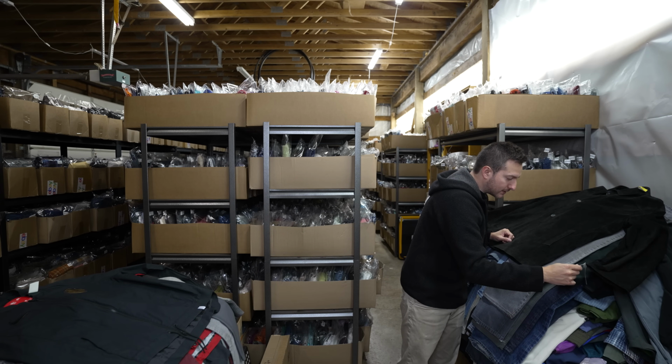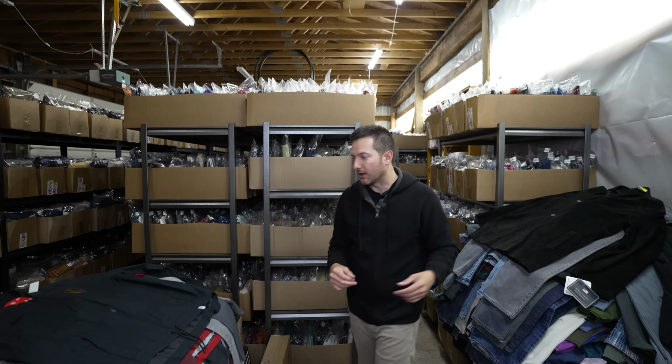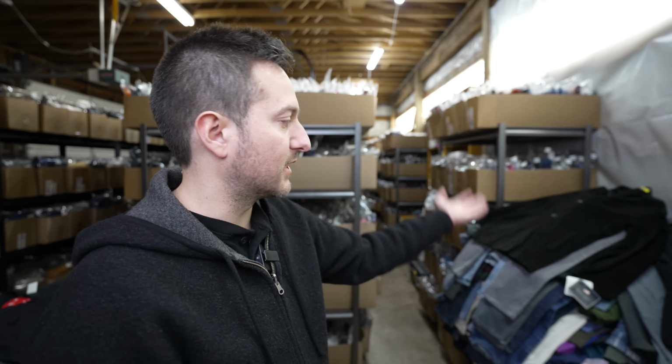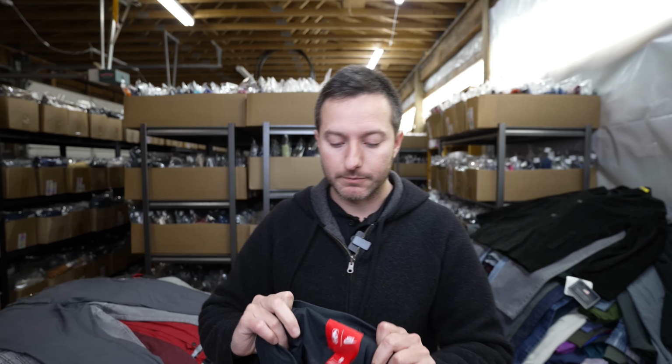The original price tag was $300, so that doesn't really mean anything. I've sold tons of new with tag items that say $1,000 on it and sell them for $5. So just because it has a high MSRP means nothing. So learn that lesson from the storage unit purchase I made a couple years ago.